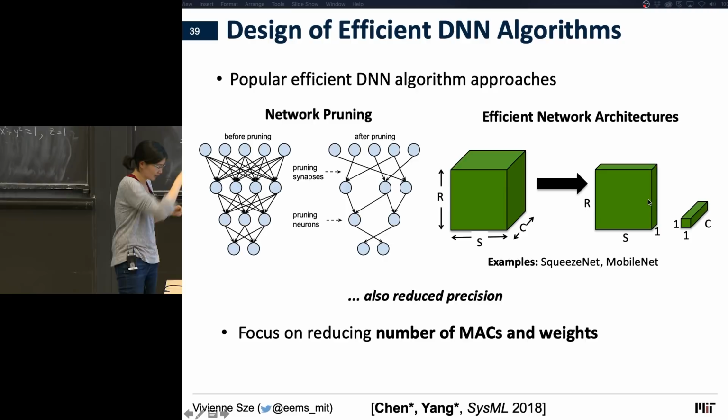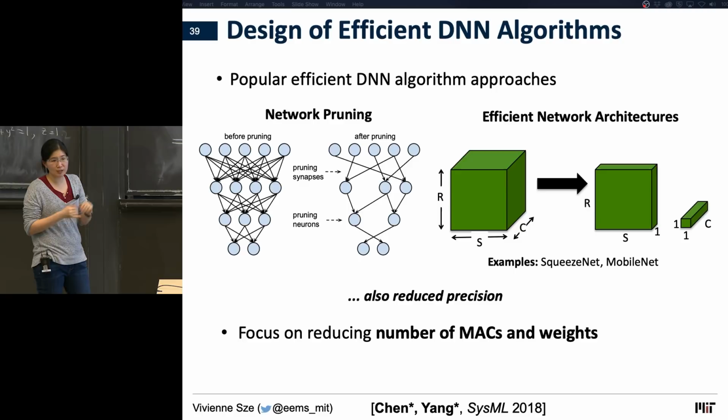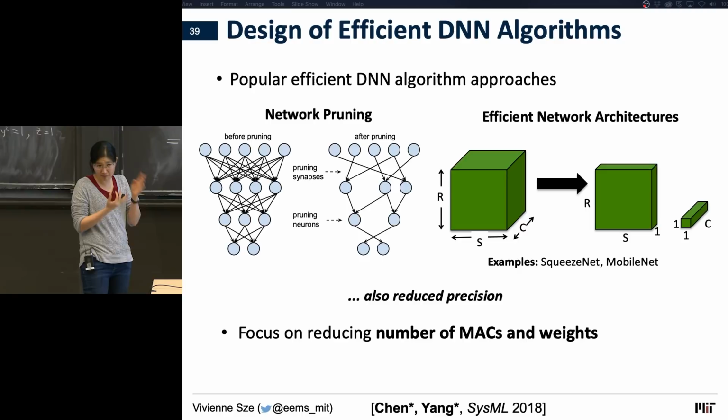Another very popular thing is reduced precision. So rather than using the default of 32-bit float, can I reduce the number of bits down to 8 bits or even binary? We saw before that as we reduce the precision of these operations, you also get energy savings, and you also reduce data movement because you have to move less data. A lot of this work really focuses on reducing the number of MACs and the number of weights. And those are primarily because those are easy to count.